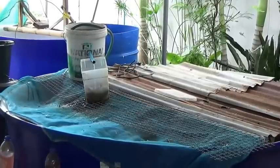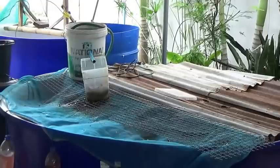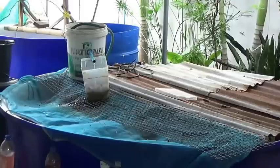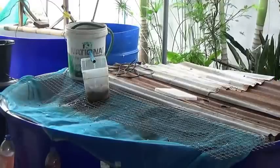Okay guys, time for a catfish update. A few things I'm going to do here today. I'm going to do some work on the filter. I don't know if I've shown the swirl filter I have on this tank. It's just like the one from the frog farm. The only difference is it's older. It's been on there longer.